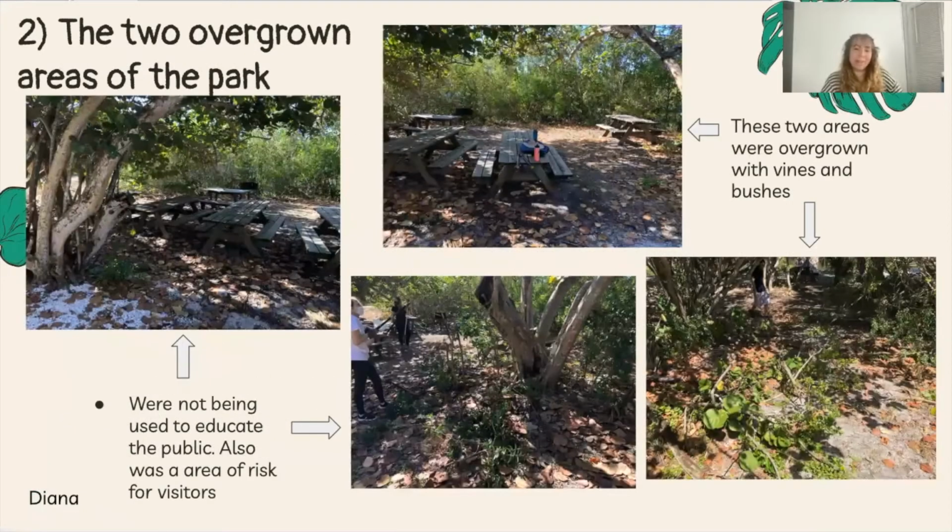These are one of the picnic areas where we cleaned up. There were a lot of leaves on the floor that we were able to rake up and low-hanging branches that we cut off. We also inspected the area for poison ivy, as well as changed the locations of the picnic tables to make it more inviting to the guests of the park.